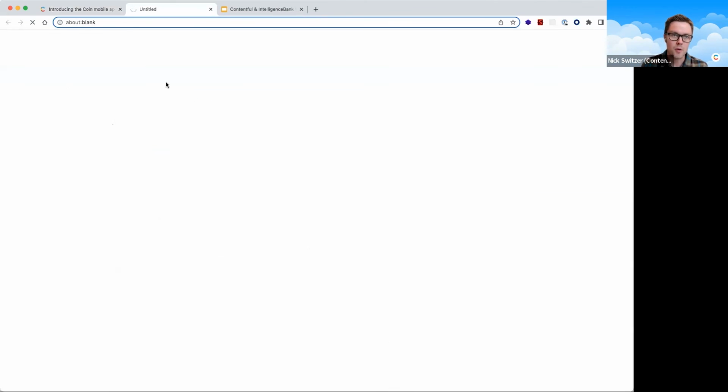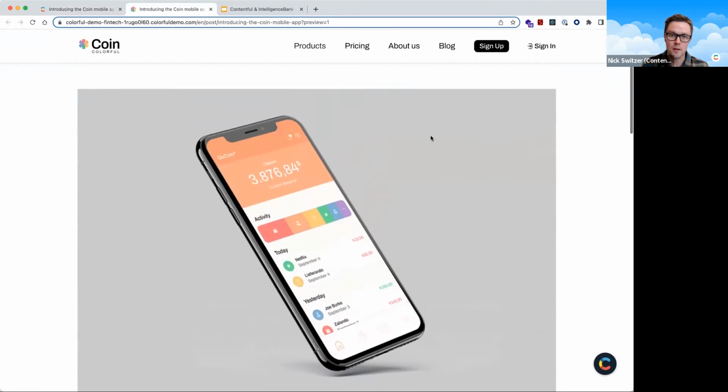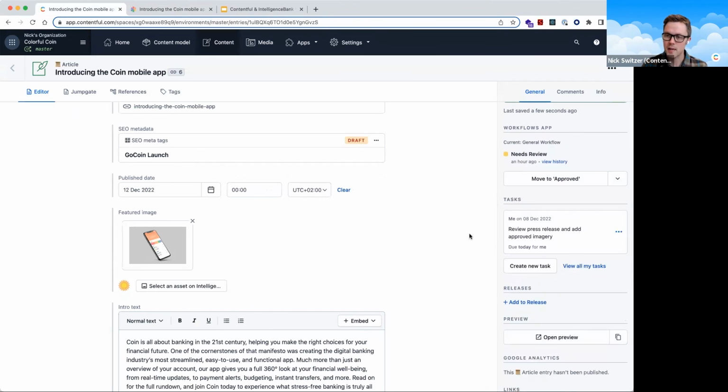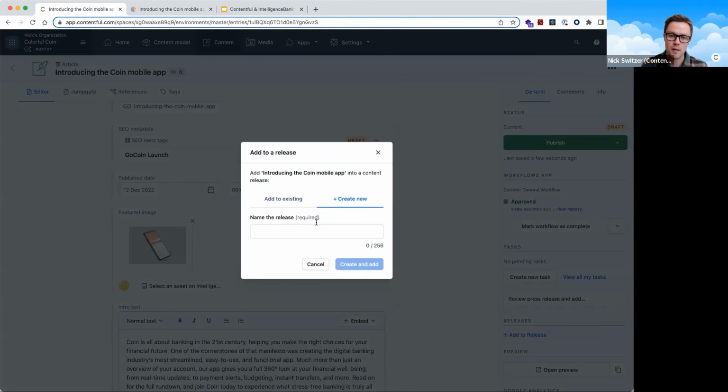So last thing I can do is just pop open a quick preview to make sure this thing actually looks good on the page. Looks fine to me. So from there, I can complete my task, approve this thing in Contentful. And then finally, we want to make sure all this content goes out at the same time. So I'm just going to add this into a quick release, which we'll call our mobile app launch.